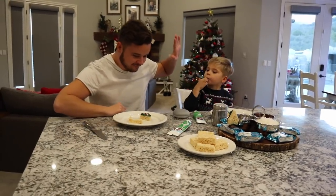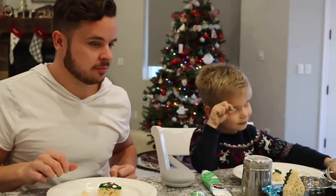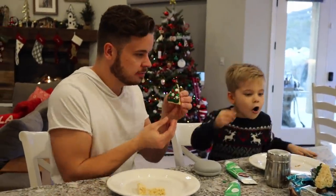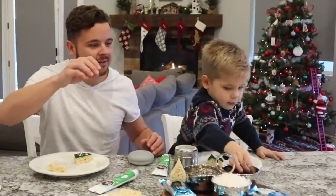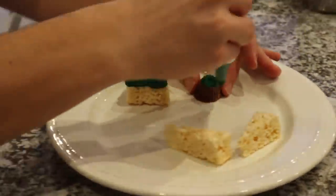It's all the lights. Whoa! I'm gonna need sunglasses to look at trees this bright. It's time to make the stand so it can stand up. It needs something, like turn a mini peanut butter cup half on its side. Use a small dab of frosting to glue the top of the peanut butter cup to the base of your tree.